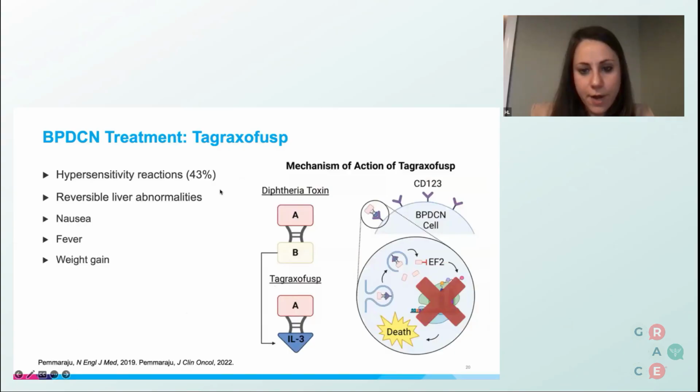There are some other reactions that people should be aware of. Some people have hypersensitivity reactions, which is like an allergic reaction. Almost all of the patients had some liver test abnormalities, but those were reversible when the drug was stopped. And then there are some other reactions like nausea, fever, and weight gain. This one's probably related to the capillary leak syndrome as well. And these are things that we see and that we have to monitor in patients receiving this drug.